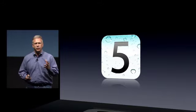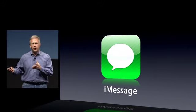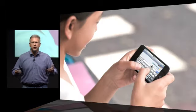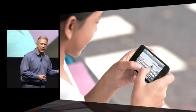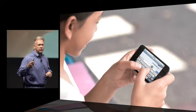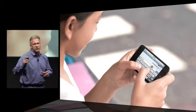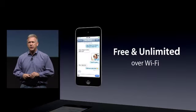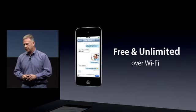So if you think about it, for example, iMessage. An iPod Touch isn't a phone. It doesn't have text messaging. But now with iMessage, you can communicate with your friends and family who are also using iMessage. You can text, you can send photos, you can take videos and send them along, you can send your location, and parents like it because on Wi-Fi, it's free and unlimited.